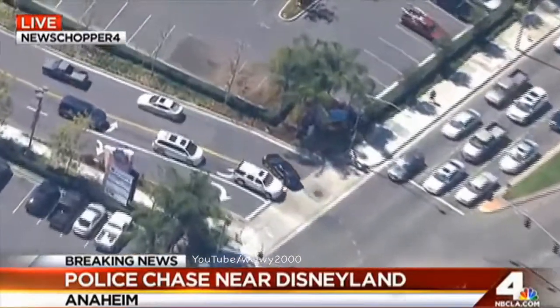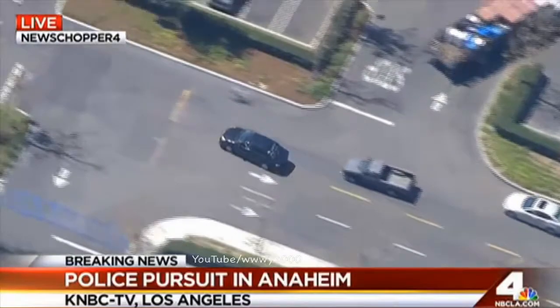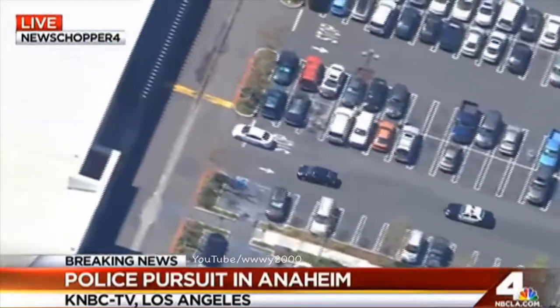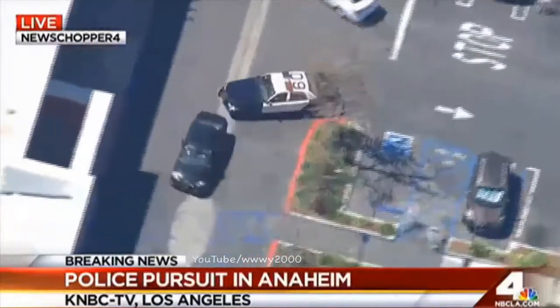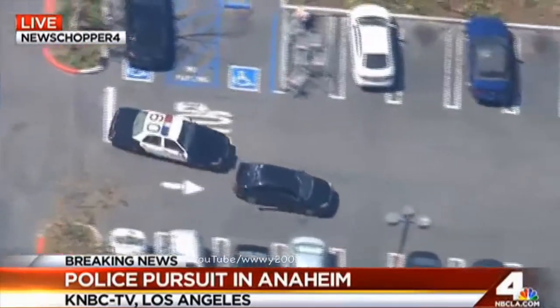Megan, how close are you to Disneyland at this point? Are you still in the vicinity? We are absolutely very close to Disneyland. We're flying high right now because of the, here we go, coming into a parking structure, crashed into that vehicle, trying to stop it. This may have ended it unless this vehicle can get away.